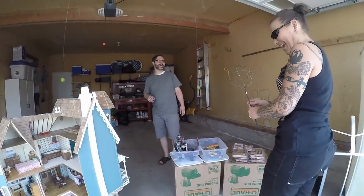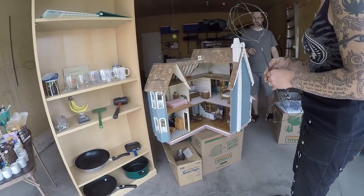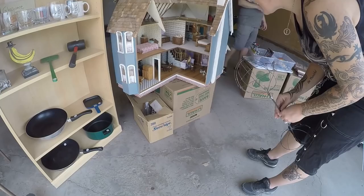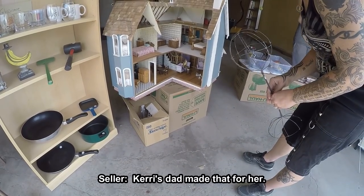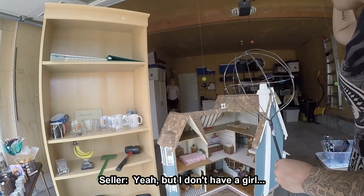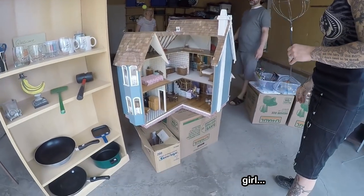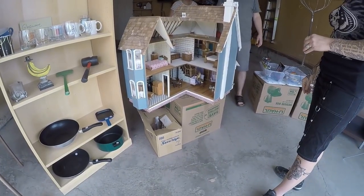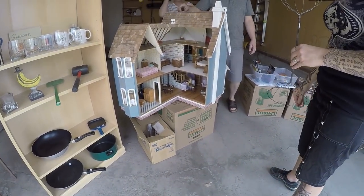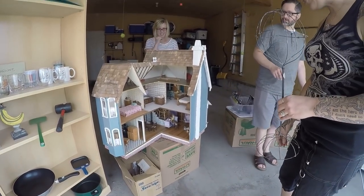I like it. Oh, look at that. Somebody's lucky to have that. Grace's dad made that for her. I'm a girl, and there are no more girls in our family, so. Wow. I know, he did an amazing job. It's got some trim broken off and stuff, but other than that, it's still in really good shape. It is. And all the furniture in there.